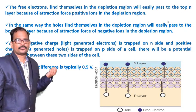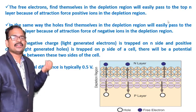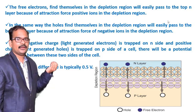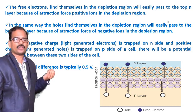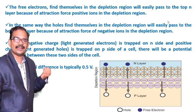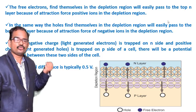Now the free electrons in the depletion region will easily pass to the top n layer because of the attraction force: the positive ions on the n side of the depletion region attract the electrons towards them. On the other hand, the negative ions on the p side of the depletion region attract the holes, which are positive charge carriers, towards them. Thereby the electrons will move towards the n layer and holes will move towards the p layer. As the negative charge, that is the light-generated electrons, is trapped on the n side and the positive charge, that is the light-generated holes, is trapped on the p side of the cell, there will be a potential difference between these two sides of the cell.